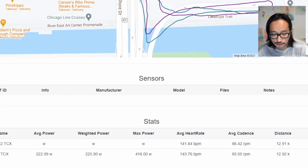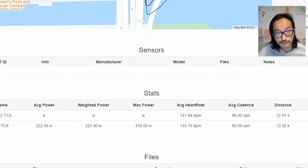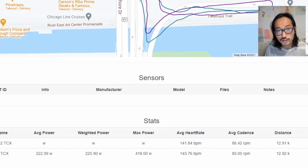with the signal. But for the most part, if we look at the overall distance, at the end of the day, the Ignite 2 came in with 12.91 kilometers. And the M2, which had the Stryd footpod connected, came in at 12.92 kilometers. So over the course of almost 13K, it was a difference of 0.01K. The GPS tracings look different, but in terms of overall distance, not a huge impact.